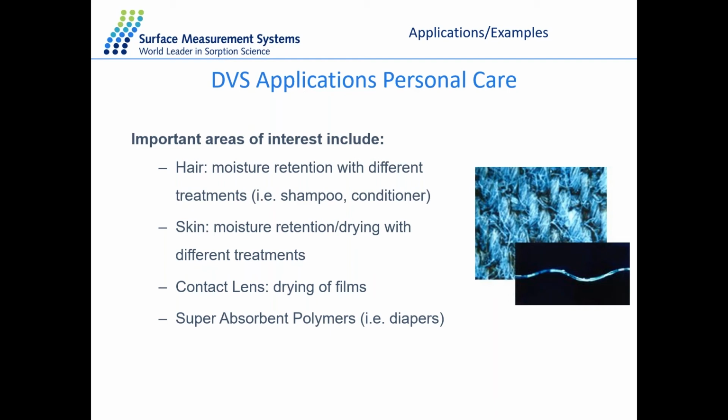There are other types of information that we can get from DVS related to personal care. Today, I'm going to focus specifically on hair, but we can also look at diffusion, retention of water or diffusion permeability parameters. For example, if you're looking at skin treatment or for membrane or polymer, for example, for contact lenses or for absorbent polymer. But specifically today, we are going to focus mainly on hair products.